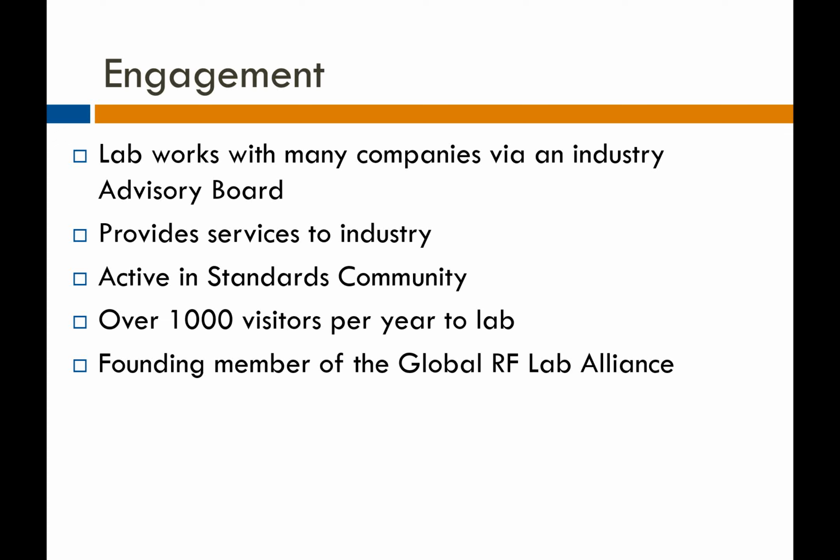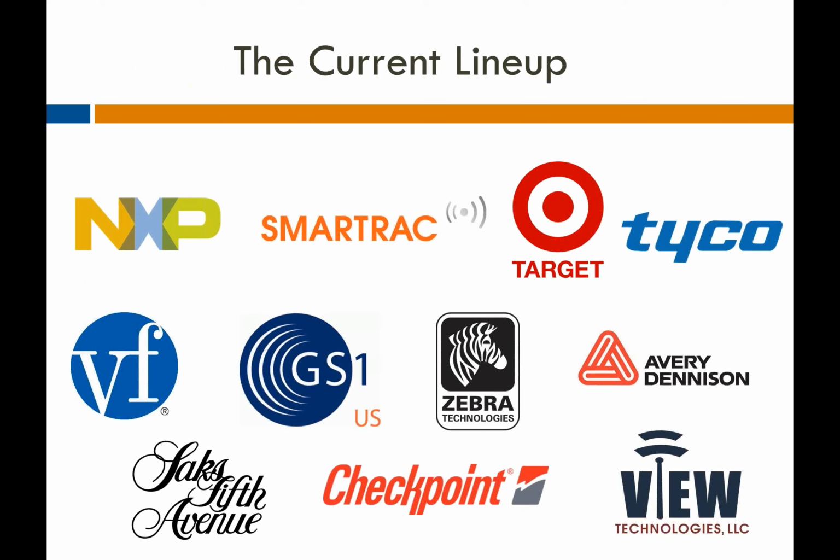I'll show you directly. This is a current list of advisory board members that are supported in that lab. Some of those names you may recognize, some of those you may not. Some are industry service providers, and some are retailers and retail product manufacturers.